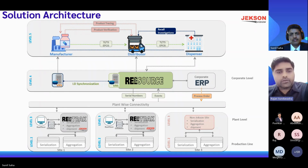And that would allow you to implement the serialization and the aggregation. Once the serialization and the aggregation have been placed, and you would like to push that particular consignment to the market, those will be synced to the corporate level 4. We have a range of solutions at level 4.